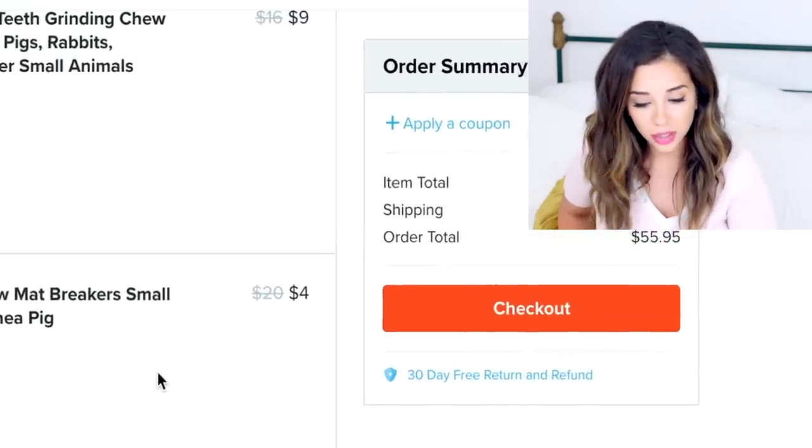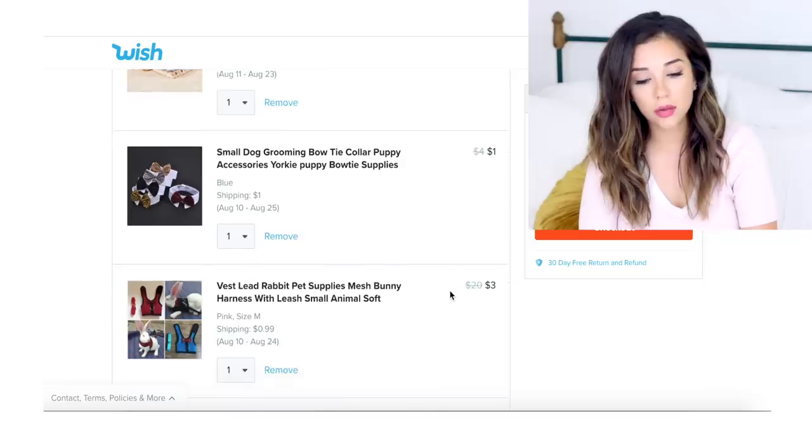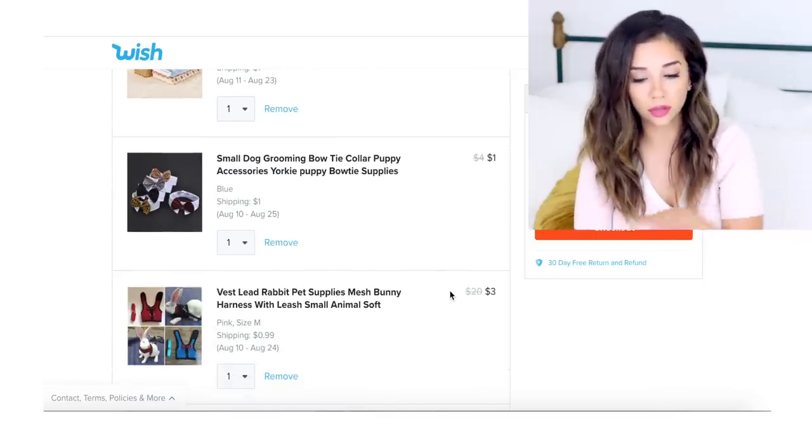Shipping is $14.95. That's a lot. Oh, so from what I'm seeing here, the shipping is $1 for everything. All right, whatever, we're just gonna do this. I was gonna try to eliminate something because my cheap ass doesn't wanna pay $55.95 for rabbit stuff because I don't even spend that money on myself. But whatever, this is for the video. This is for you guys. We're gonna do this, okay.